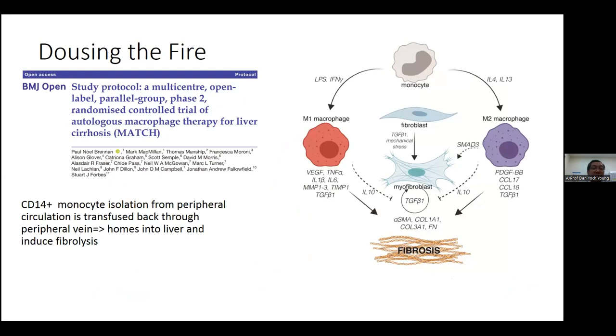Stuart Forbes is probably driving many of the novel therapy approaches to liver fibrosis, and has launched a study to use monocytes for autologous repair, to replace the macrophages in the liver. The belief is that the macrophages are undergoing the M1 to M2 phenotype switch. If you are able to put in monocytes that reverse fibrosis and cause fibrinolysis, you would theoretically help to reverse this effect.